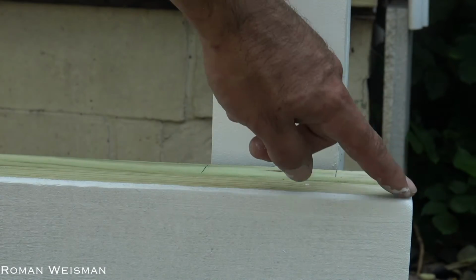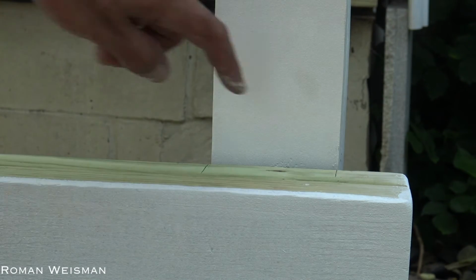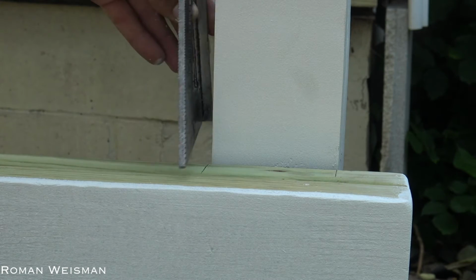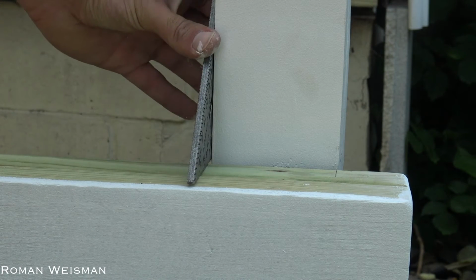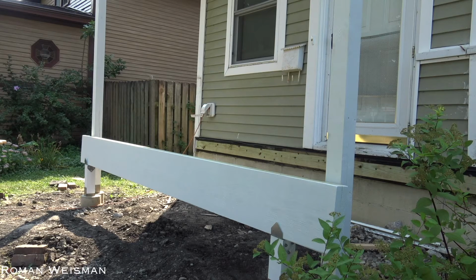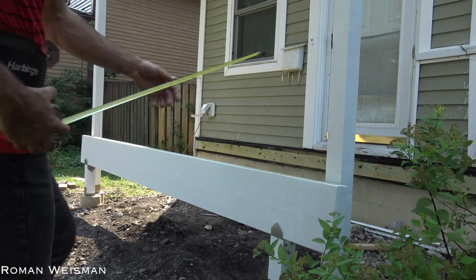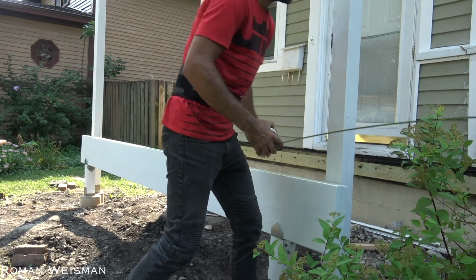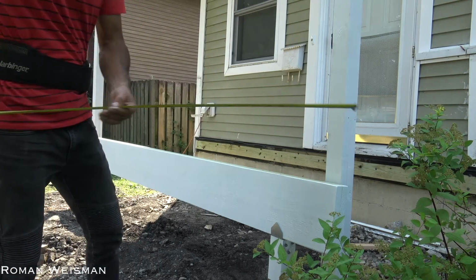I measured the distance from the corner and made sure it's right, marked the location before painting it, and now it's easy to know if I'm aligned or not. And I am. Another thing that I'm checking is the distance from here to the beginning, and the same thing on the other side.